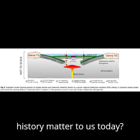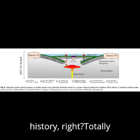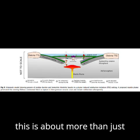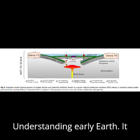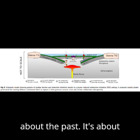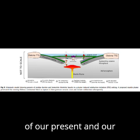But I have to ask, and I bet our listeners are wondering the same thing, why does any of this ancient history matter to us today? It's easy to think about this stuff like it's totally irrelevant to our lives. But this is about more than just rocks, right? Absolutely. Understanding early Earth isn't just about satisfying our curiosity about the past. It's about understanding the foundation of our present and our future.